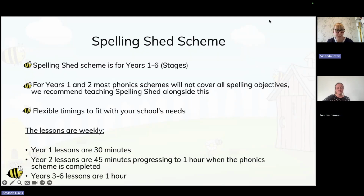Going on with our Spelling Shed scheme, it is for years 1 to 6. We list it as stages on the website, but it is equivalent to the years. For years 1 and 2, most phonics schemes will not cover all of the spelling objectives, so we do recommend teaching Spelling Shed alongside this in order for all of the spelling objectives to be covered. The timings are completely flexible with your school needs.